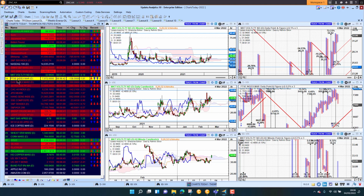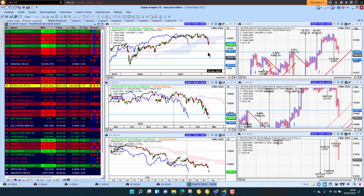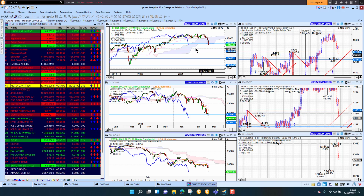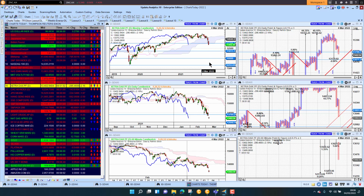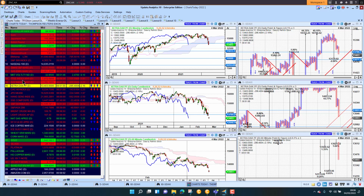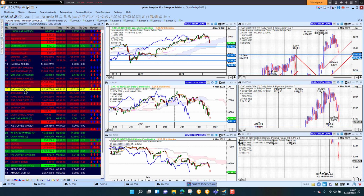The FTSE futures down nearly 2%. The DAX in Germany down over 2%. This is really starting to capitulate now. We've talked about this ever since this target was activated, and the fall through 15,000 was critical. So that's happened. And the DAX, the CAC 40 in Paris, also lower, down over 2%.